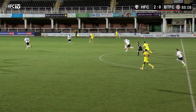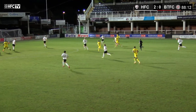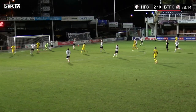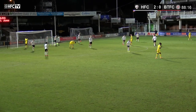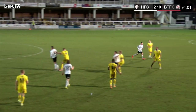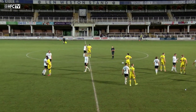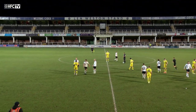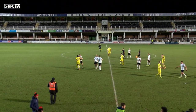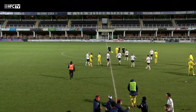The high press from Hereford is avoided by Brackley. And they get it out on that right-hand side. Ryan Lloyd's with it. It's a good cross. But Brandon Hall's got that marshalled straight at him. Brandon Hall kicks long. And the referee signals that's the end of the game. It's finished here. Hereford 2, Brackley Town 0. And an impressive second half performance by Hereford gets them the 2-0 win.